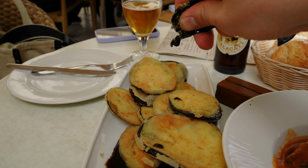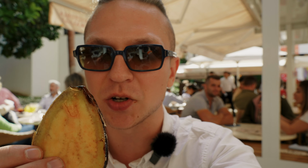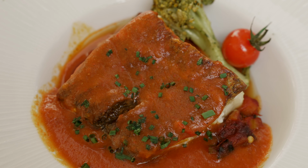Quite good. The eggplant is breaded and deep fried. It's sprinkled with salt as well, and we have a molasses sauce on top of it. It's so soft in the crispy shell. Honestly, I'm not a big fan of eggplant, but today I might change my mind. And the last one in El Pimpi, we'll try the cod.